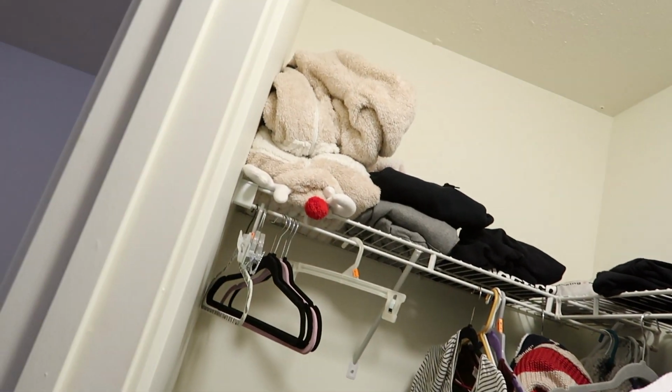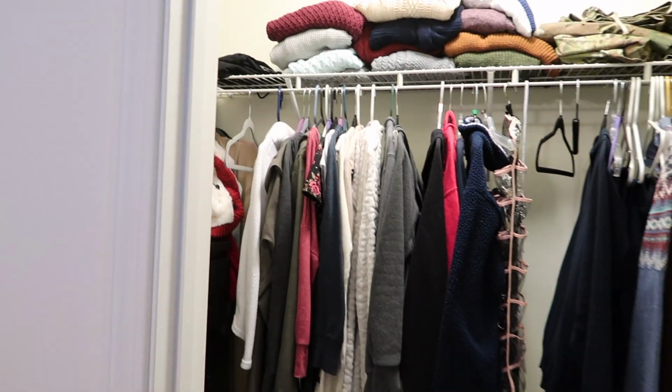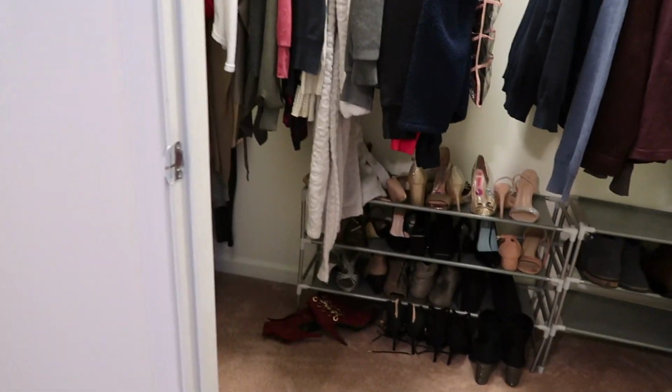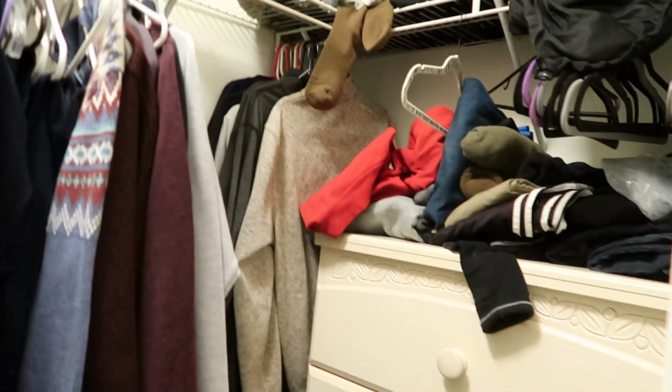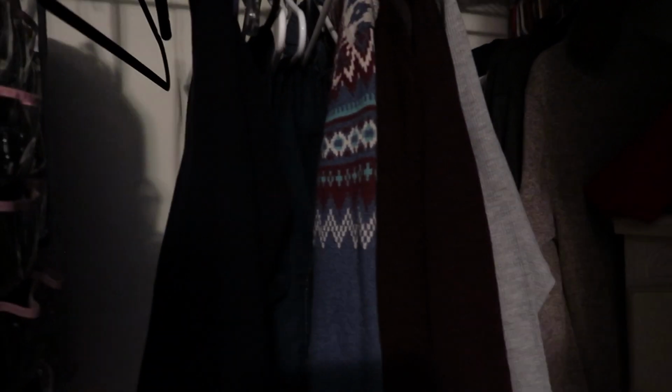So I definitely think it's big enough. It does the job for us. If I had to fit our summer clothes in here, I definitely could. The only thing I probably need is more dresser space, if anything. It's also because I'm short, so reaching up there is kind of a task. That's why I only have 3 sweaters up there at a time.